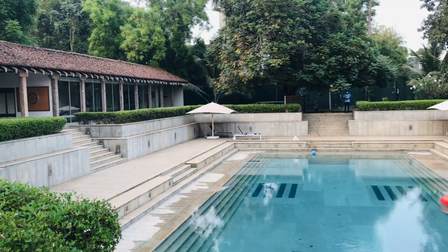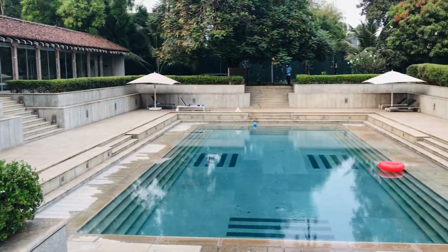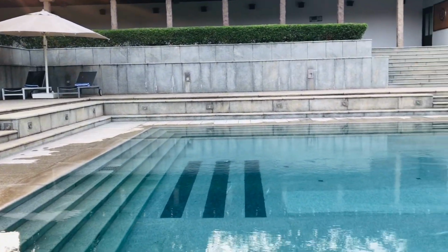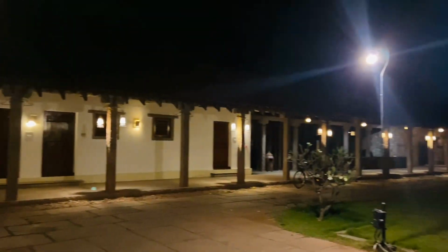We did not choose the private pool villa. Instead, the one we chose was the deluxe club rooms because I was so fascinated with this large swimming pool that you see right now. After going around the property, we just jumped into the pool and had a ball of a time.